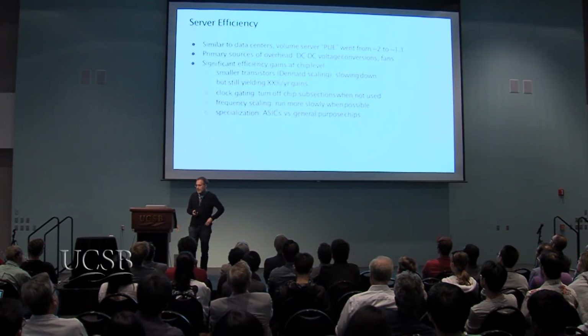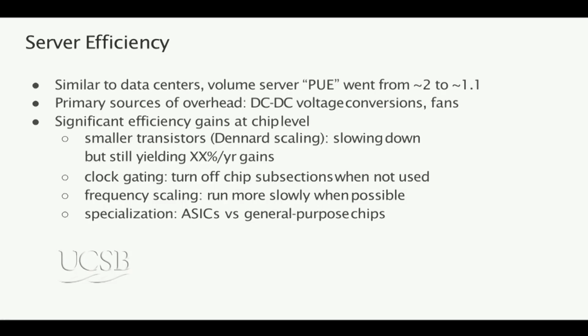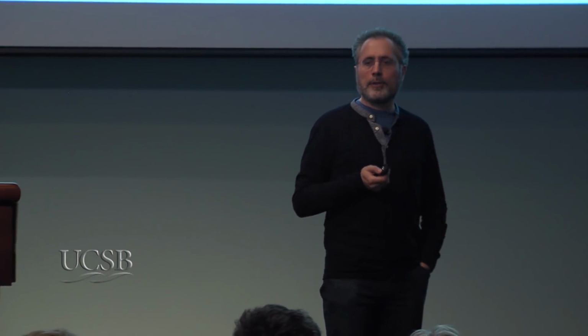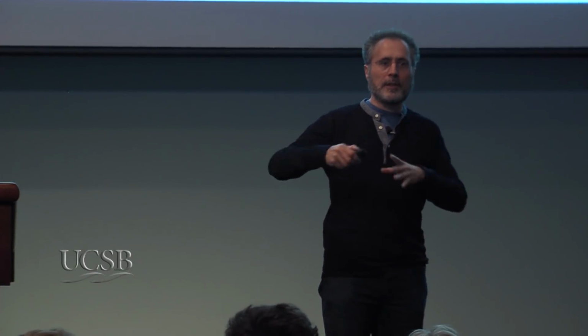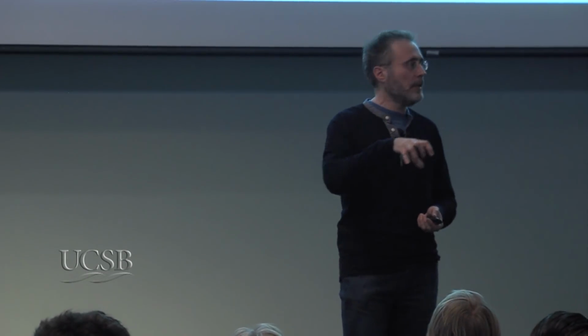Well, servers is actually a totally different area, but interestingly, it went through sort of a similar evolution. I'm not going to show it in as much detail over the last 15 years. So 15 years ago, if you looked at your average server, roughly half of the power of that server kind of disappeared into stupid places before it actually reached the CPU and the RAM and the disk.